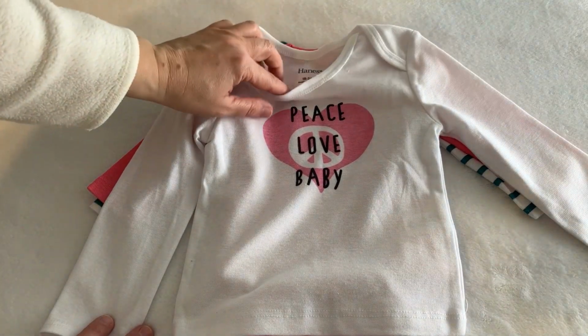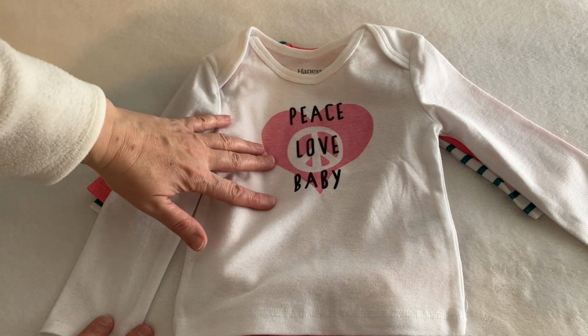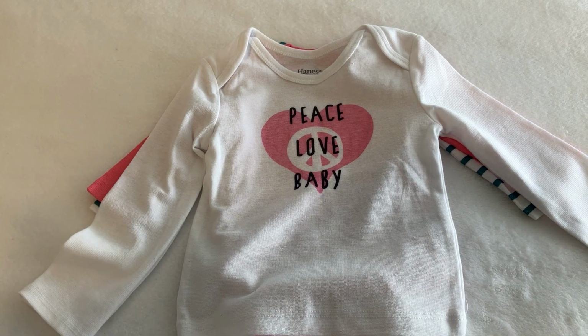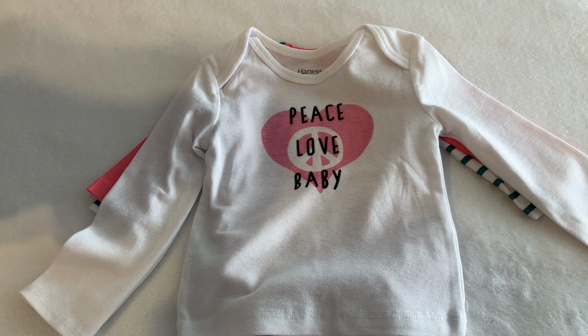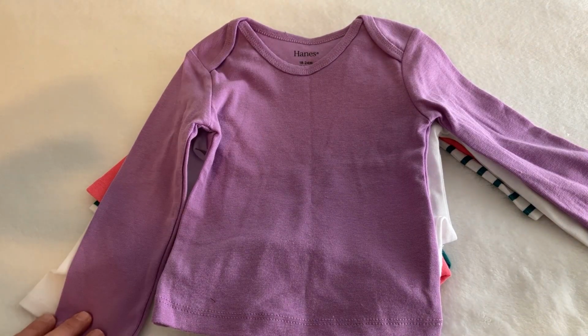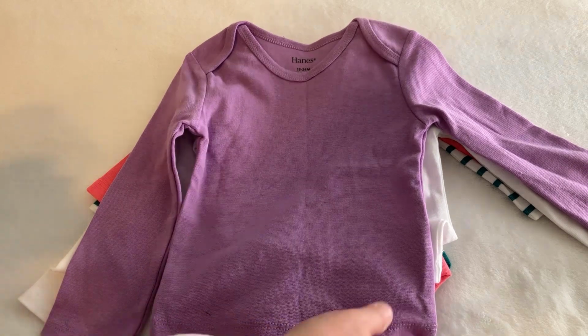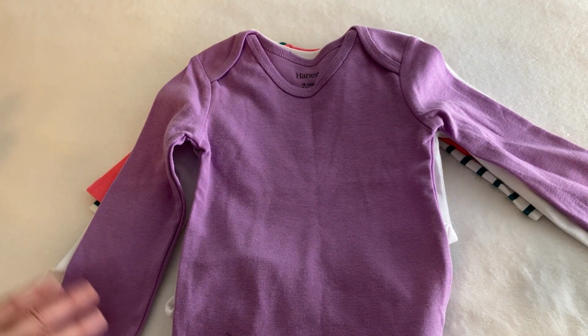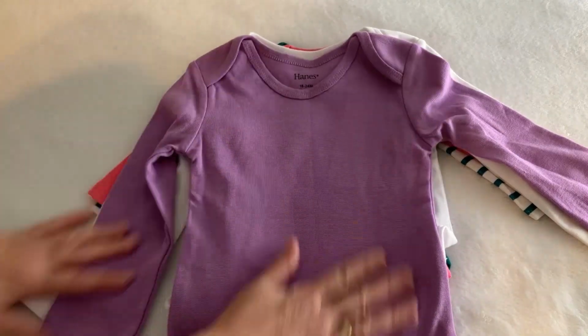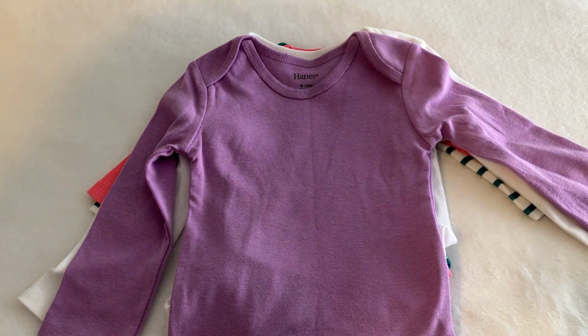I like this one because this one is 18 to 24 and it has a heart and peace sign and peace love baby. So I said that will be a nice t-shirt for Louisa. And I found another one in lavender, just lavender, no pictures, nothing on it. 18 to 24. Perfect for dollies as well. So I paid $1 for each one. So I think the price is really good.